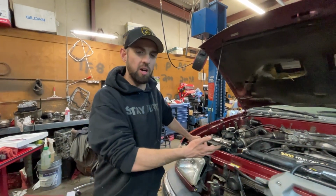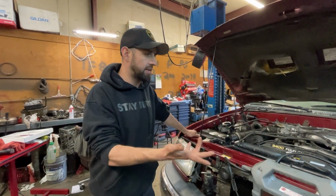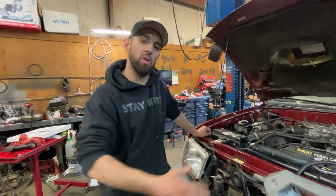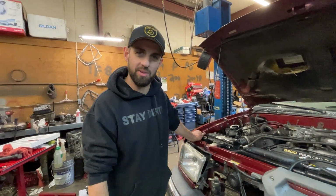Now, this is a junkyard motor, so there's things to expect when you're putting it in. It's been sitting for a while. You can expect some ticks and some knocks here and there. I do have a warranty on this engine, so if I need to get another one and do this job all the way over again, that's an option. Not a valuable one, because I really don't want to do this job all the way over again.